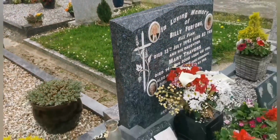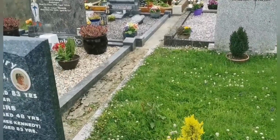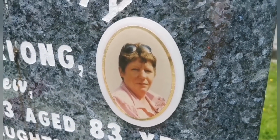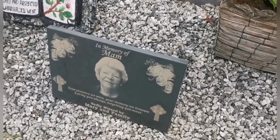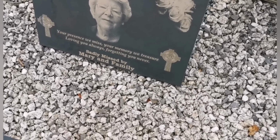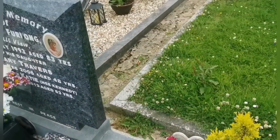And on the other side of that then, you have Billy and Katie's daughter, who's also buried here, Mary. And a lovely photograph of Mary there wearing her sunshade glasses, her shades. In memory of Mam, your presence we miss, your memory we treasure. Loving you always, forgetting you never. So a beautiful gravesite.